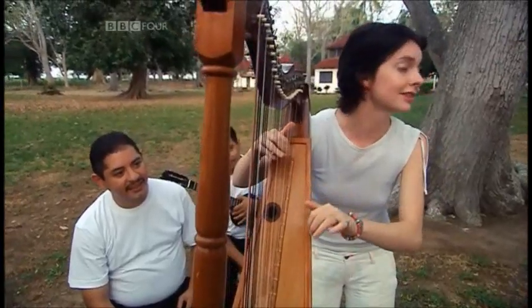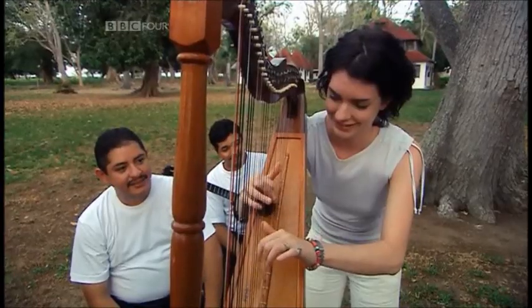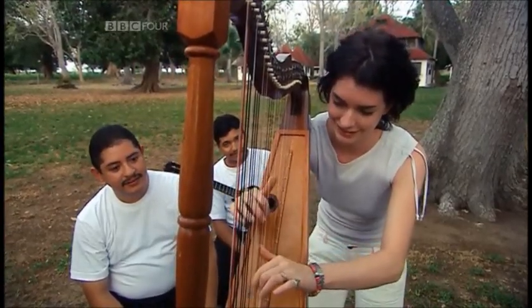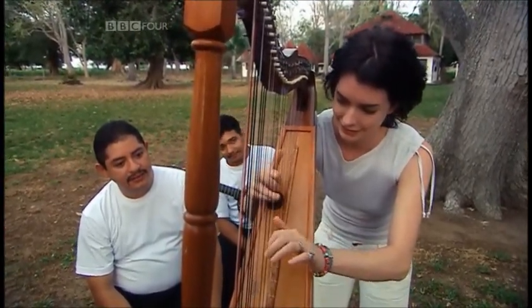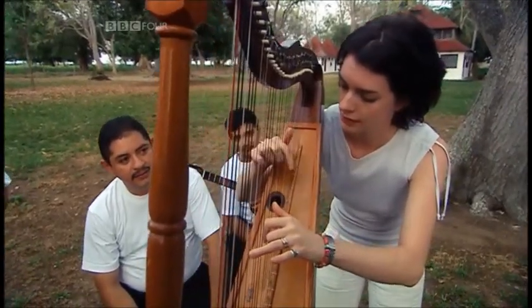It has only one row of strings, but is almost as difficult to play as a triple harp. And just to confuse me further, the colour coding on the strings is different too. Usually the red string is a C and the black an F, but they obviously have a different system here.